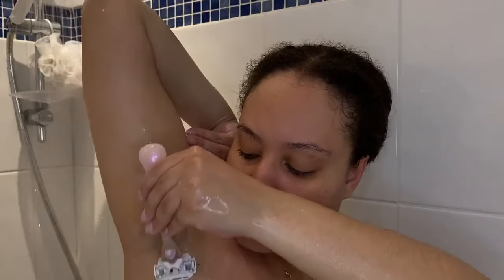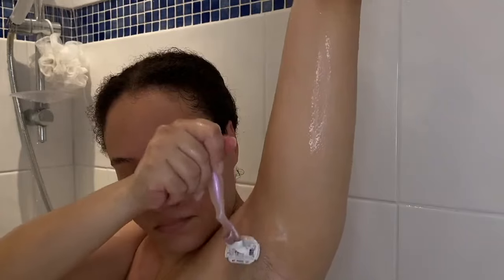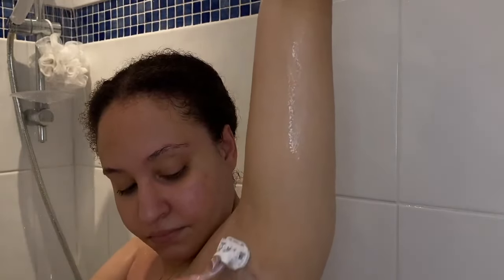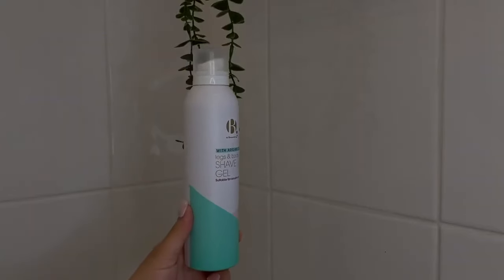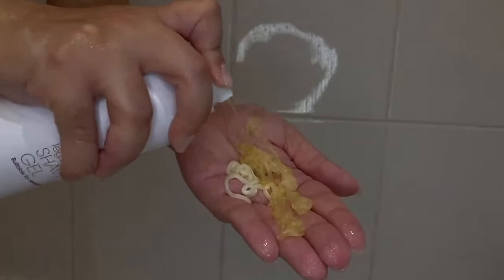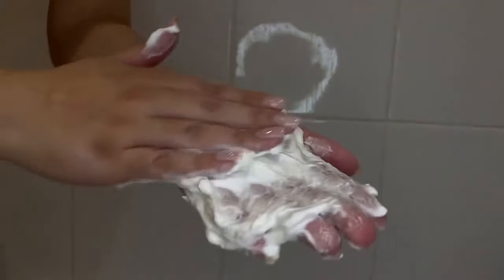I'm also shaving today as well, so I'll give my underarms a run over with my razor, which you've seen a million times. And for my legs, I use the Be By Superdrug shaving gel with argan oil. I have enjoyed using this. I think this is the first time I've purchased it to try, and so far so good. It's also done really well with lasting a while too.